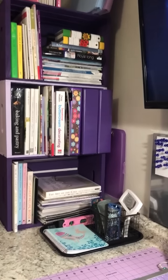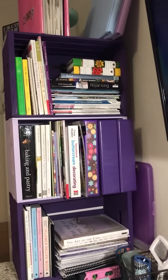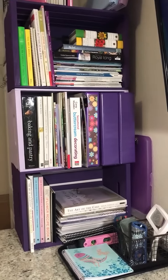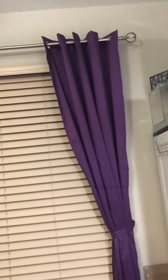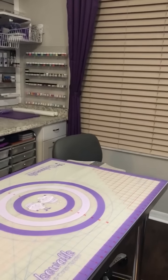And then over here is kind of a little makeshift bookshelf. I have plans to put a window seat in right in this area with a little bench, but then underneath it it's a bookshelf. But I haven't got that far because I've got to paint it and put the little cushion on it. Then I have my nice little cute purple curtains. As you can see, I have a little purple fetish.